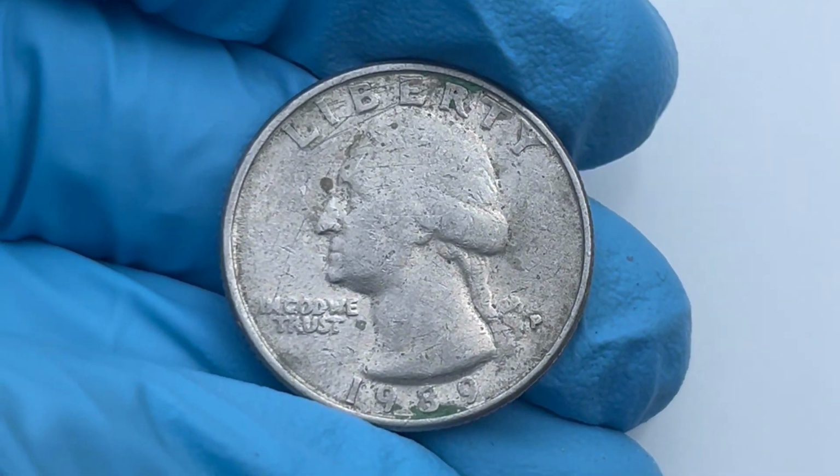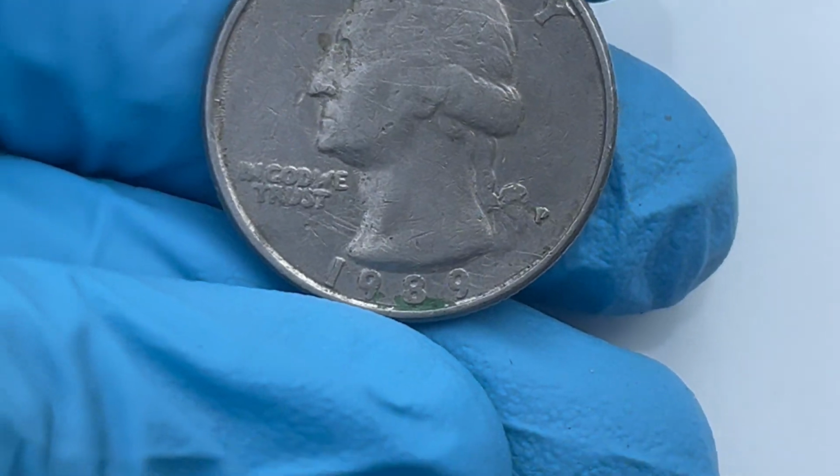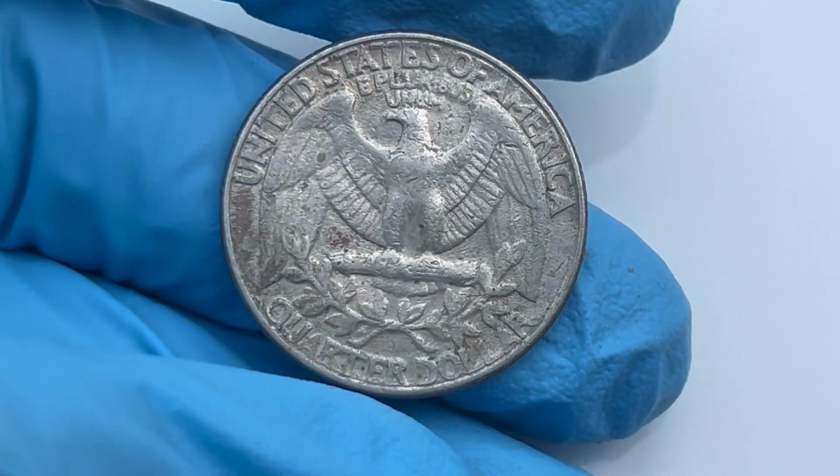Now, before you rush to check your coin jar, let me warn you, 99% of people will miss this hidden treasure. Why? Because they're looking at the wrong details. But you won't make that mistake.